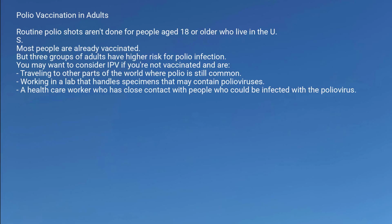Polio vaccination in adults. Routine polio shots aren't done for people aged 18 or older who live in the US. Most people are already vaccinated. But 3 groups of adults have higher risk for polio infection.